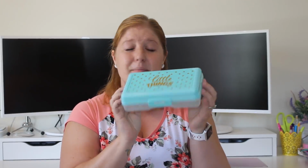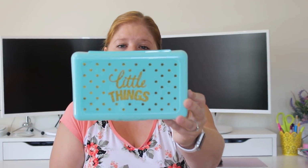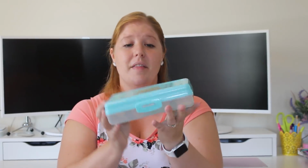So I got this one. It just says little things, meaning it's a box to store little items in, but it just made me think of enjoy the little things. So I had to pick it up. It's got gold metallic polka dots. Little things is in glitter, and this is just a pencil box from the Dollar Tree.